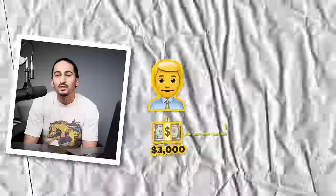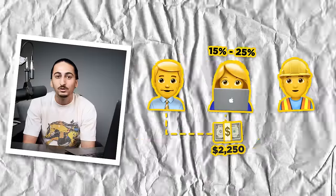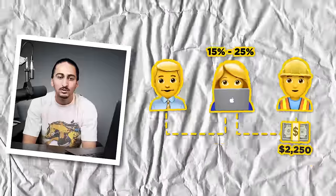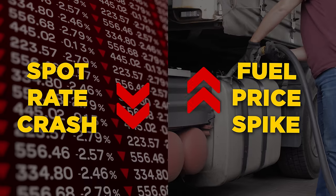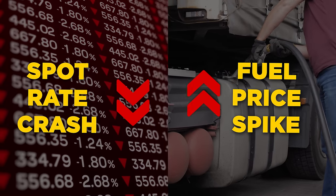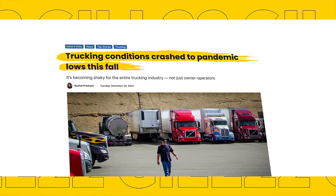Now, it seems like this would be the obvious way to run a trucking business, but over 98% of trucking companies don't operate this way. Instead, most trucking companies have someone in the middle called a freight broker that takes, on average, 15 to 25% of the load revenue that shippers provide, and they don't guarantee you any type of loads. This is a huge problem for trucking companies, especially when spot rates plummet and fuel prices hit new record highs, kind of like what happened not too long ago.